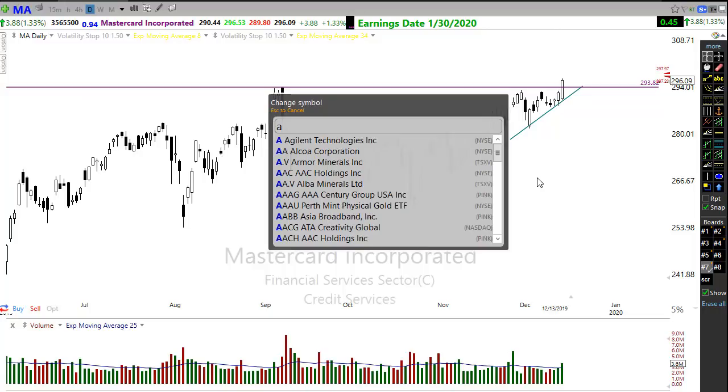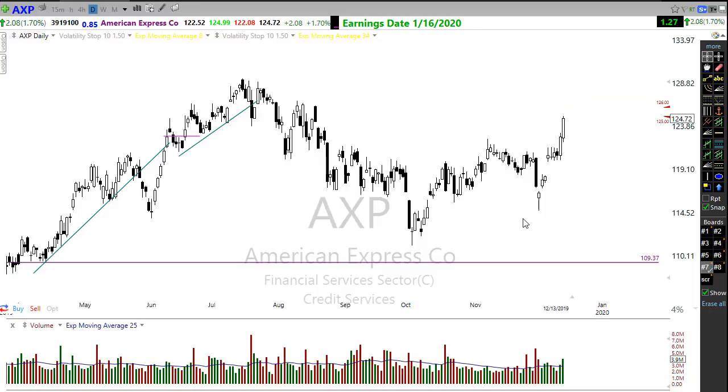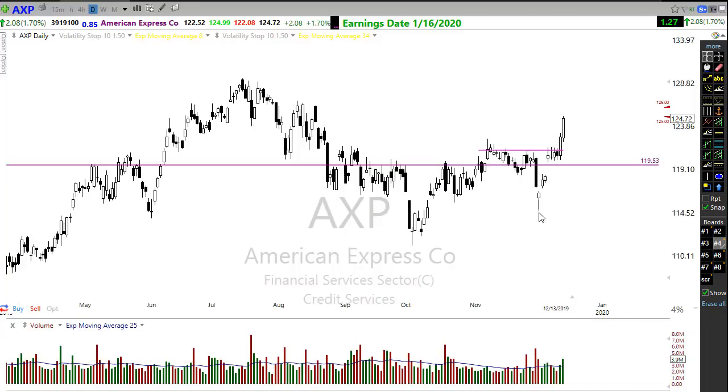And even AXP really trying to catch up here. It's got a lot of catch up to do, but as you can see, AXP trying to move on up. This was my alert into AXP, and you can see two days of really nice pop move in that chart. So now we have to wait for a little rest or pullback, but AXP taking a nice move to the upside.